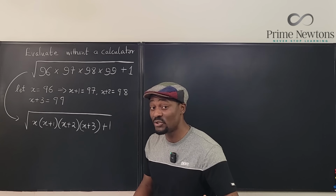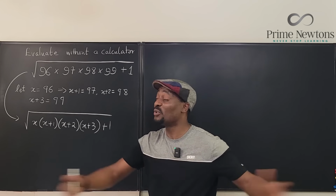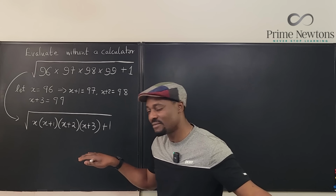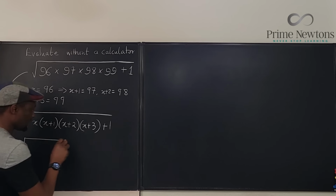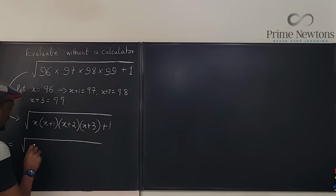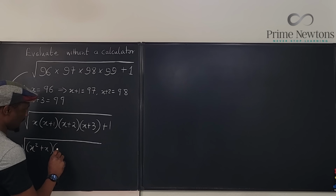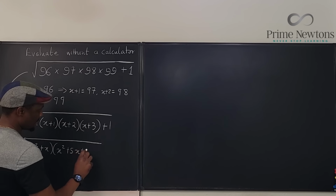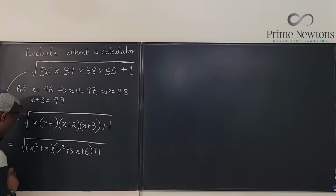And there is nothing. Remember I mentioned palindrome at the end, so we're not thinking of any weird strategies. We're just going to multiply everything out. It's going to be a lot of work, but I can do 2 by 2, okay? So this is the same thing as the square root of x squared plus x multiplied by x squared plus 5x plus 6 plus 1. Okay, now we can multiply these two.